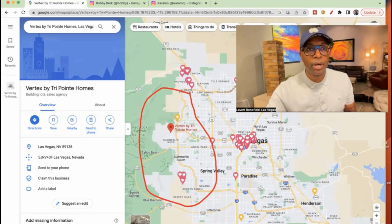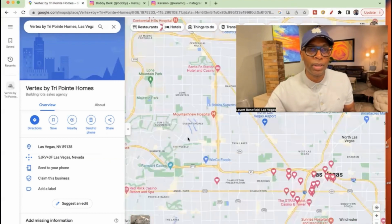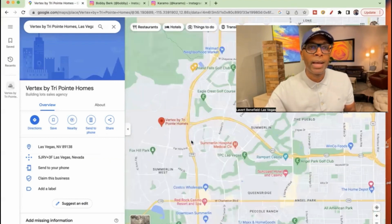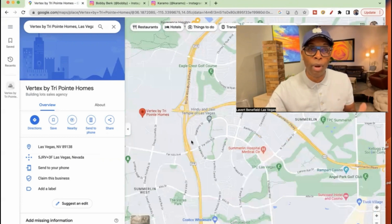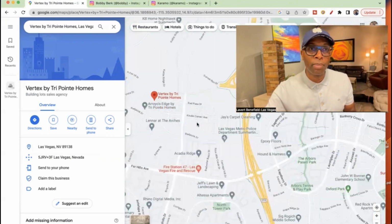These particular properties are going to be right here, this Vertex area. So we're going to do a little zoom in. So from that Strip area that we showed you, you're probably looking at about maybe a 20, 25 minute drive. We'll do a quick zoom in, but that lets you know exactly where these properties are. Again, this is in the new area called Redpoint or Redpoint Square. It's just below Redpoint Square.